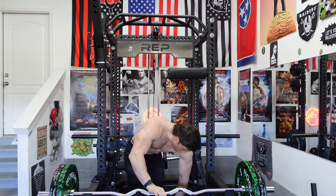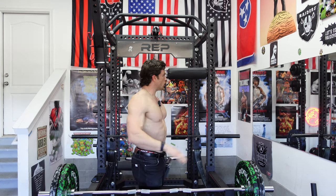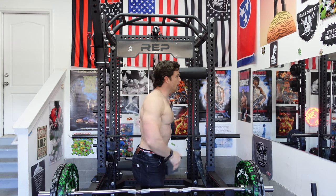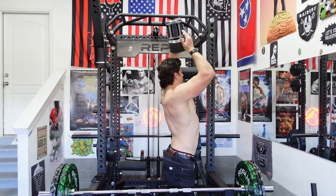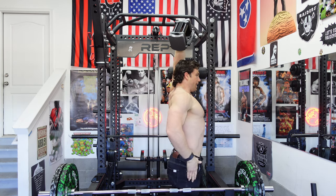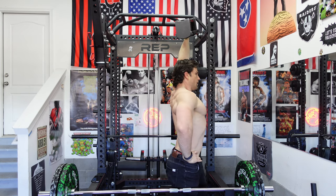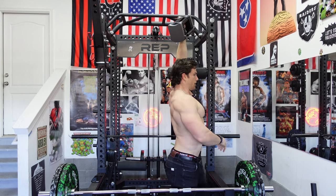Awesome. All right, so now I'm gonna go straight into 30-pound overhead tricep extension. What I do is I lean the working arm up against this pad that I've placed right here, and I'll put all of my weight on the outside leg so it balances out your momentum so you're not going all over the place here.